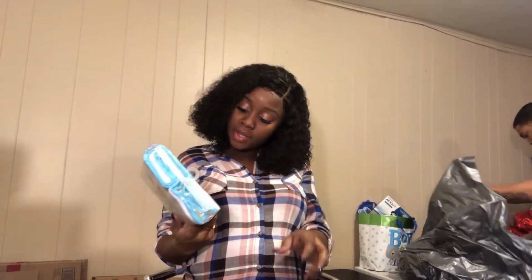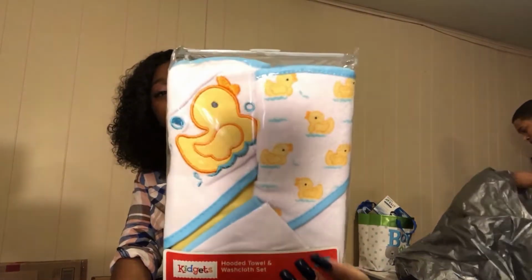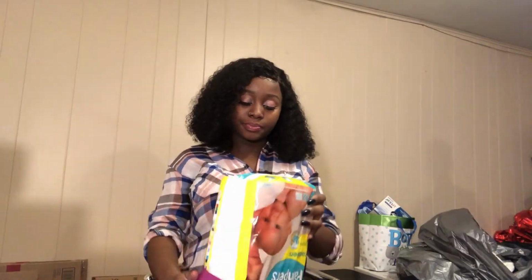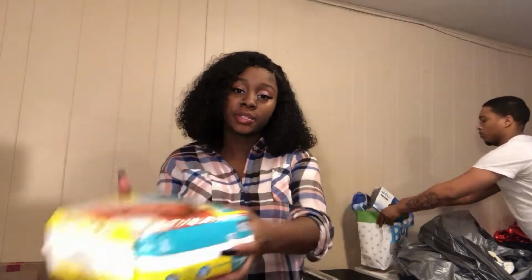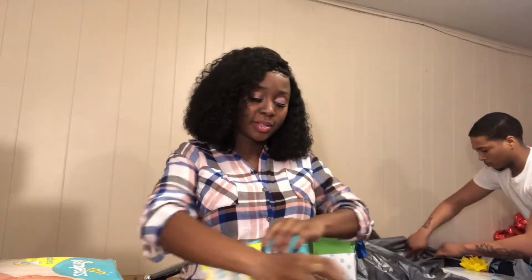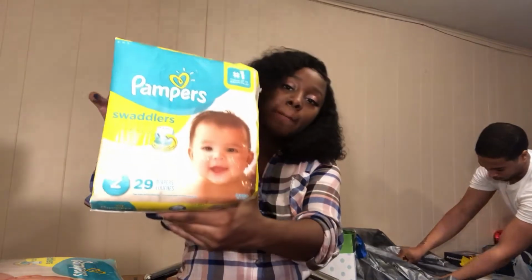Next up, I got a hooded towel and washcloth set. That's cute. I think these are probably the only towels I got. Some more Pampers. More Pampers. If I could get it out of the bag. Some more Pampers.